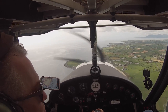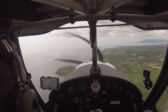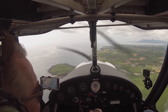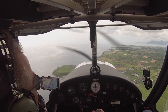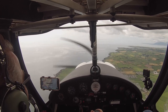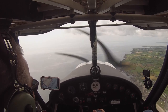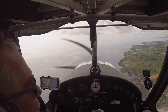Yeah, so that's Bishop's Court. So you see the way they have it made up as a racetrack now? Yeah. That's just so lovely right along there, isn't it? Yep.